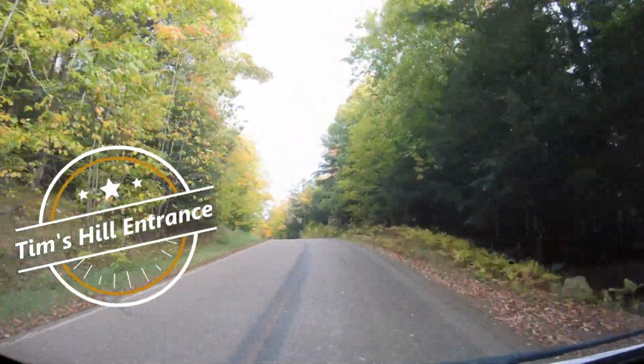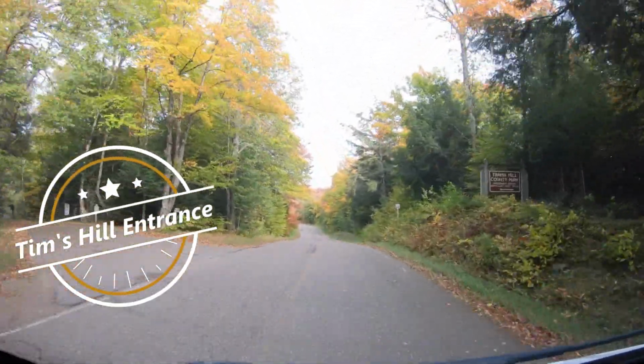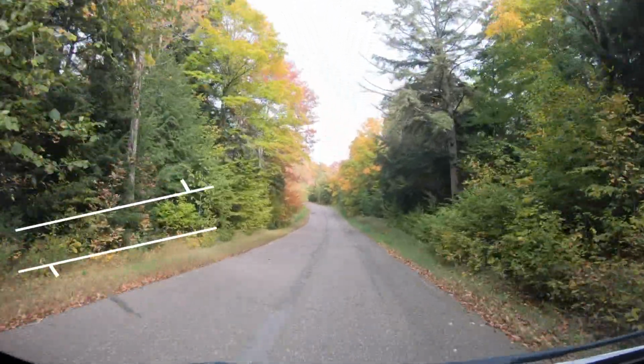Okay, to my left is Tim's Hill County Park. We will come back to that. So a horse trail out here.